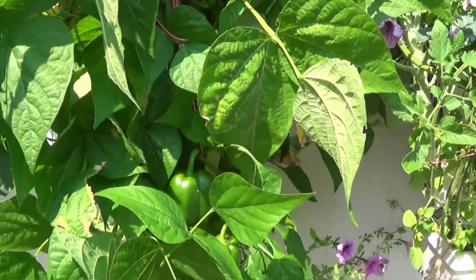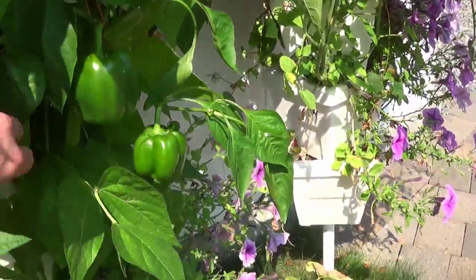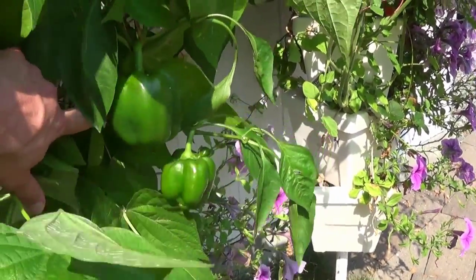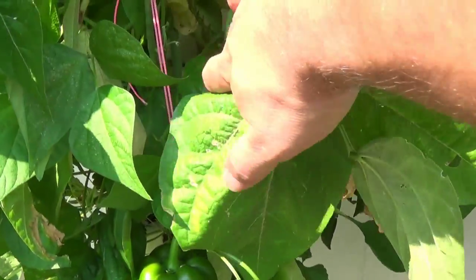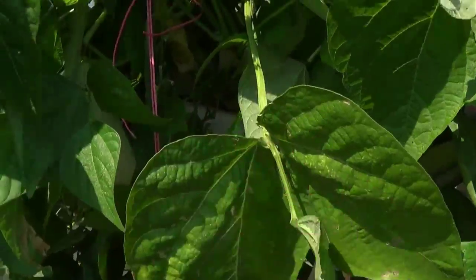I don't know what my bean plants are doing to my red bells right here. I don't know if that's stunting the growth of my red bells or how fast those are supposed to go. Now they just look like green peppers, but eventually they will turn red, I hope. And back here there's another one. That's a big one right there though, so I'm hoping that's going to do something.